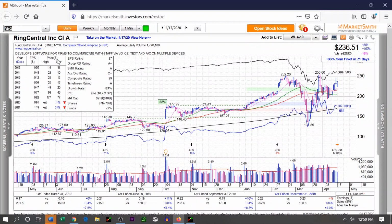Next up on the list, we've got RNG, which I tried to trade around here, but was stopped out of. Like Zoom, it develops software for firms to hold conference calls, video meetings, that type of thing. It doesn't have the greatest earnings growth here. You can see it's negative last quarter, but that sales growth is very, very consistent. For 2020, the estimates are up 11%. For 2021, they're up 31%.